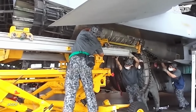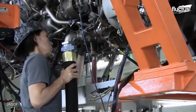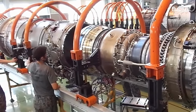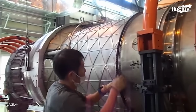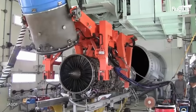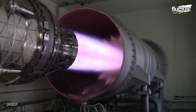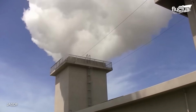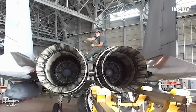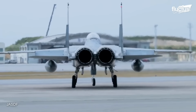In some cases, maintenance includes full engine removal to inspect for wear, corrosion, or potential damage that could compromise performance or safety. Although the typical engine lifespan ranges between 8,000 and 9,000 hours, this can vary depending on usage conditions and findings during routine inspections. Engine replacement is a highly meticulous process requiring precise alignment and integration with the aircraft systems to ensure flawless operation post-installation. This rigorous maintenance cycle allows the F-15J to maintain high mission readiness, maximum reliability, and minimal downtime, factors that directly contribute to its enduring role in air superiority missions.